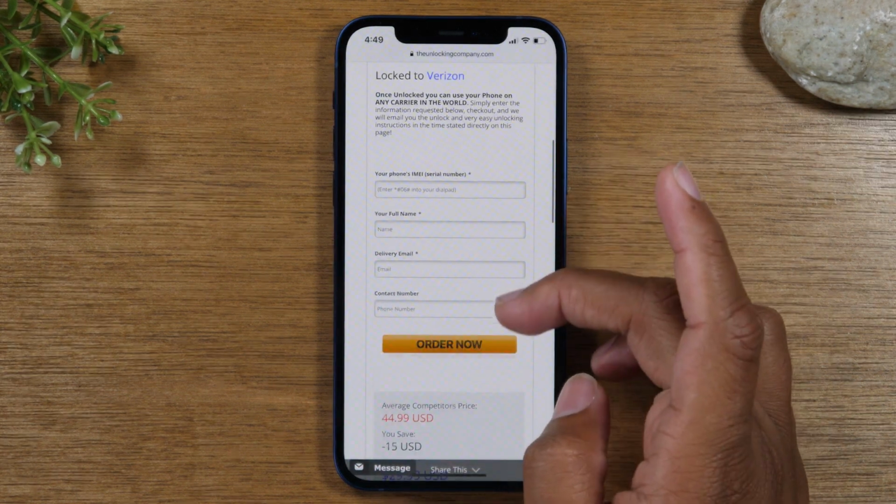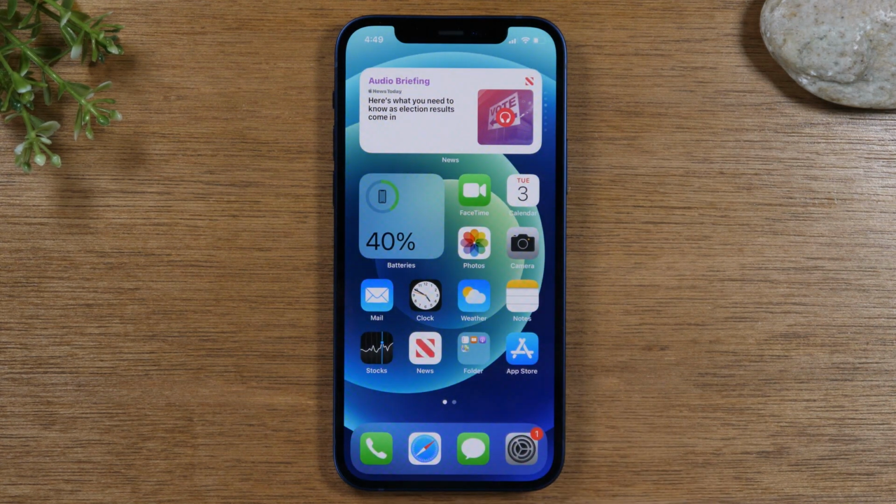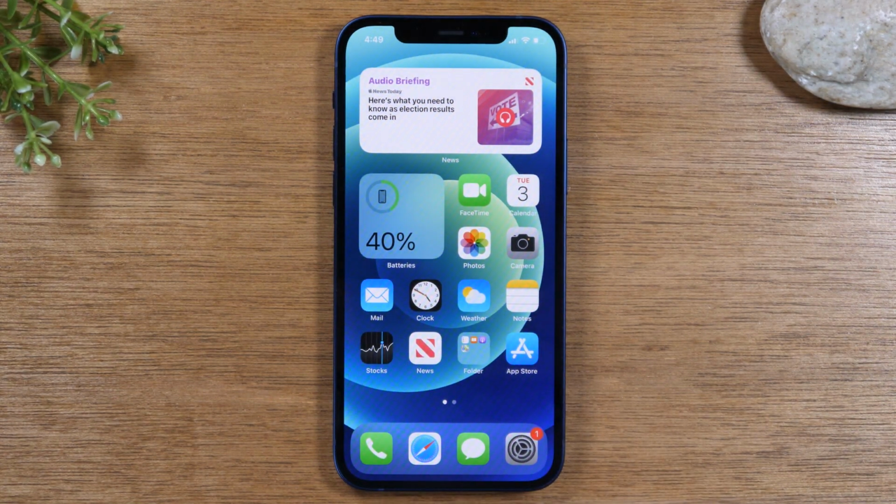Now the last thing you'll do is come down and tap order now, and once you hit order now, you'll then have to just wait for your email from the unlocking company, and that email is going to give you the final steps on how to finish the unlock process. So you're going to wait for that email.